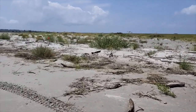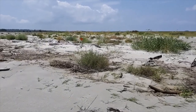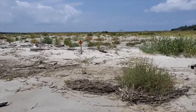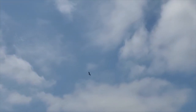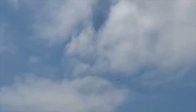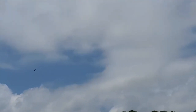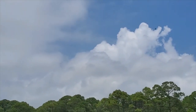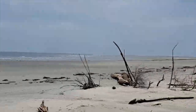But I just wanted to point out the sea turtle nest over here and how we mark where we find them after they've nested. There's an osprey soaring overhead. There's its mate right up here. Might be an easier shot to see it. So beach walks often show more than just beach.